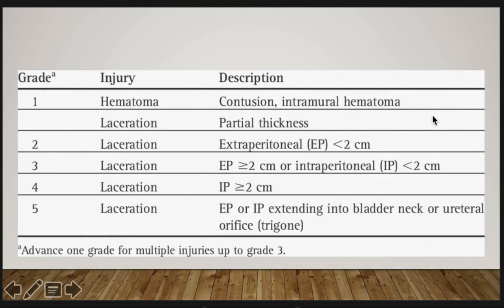So the type is also different from grading. The grading for trauma: once it's a hematoma, contusion, or laceration with partial thickness, it's already grade 1. Grade 2, laceration is extraperitoneal, which is only less than 2 cm. Grade 3 is more than 2 cm extraperitoneal and less than 2 cm intraperitoneal. Laceration intraperitoneal more than 2 cm is already grade 4, and extraperitoneal extended into the bladder neck or urethral orifice or trigone is already grade 5. So from grade 3 to grade 5, it's already surgical.